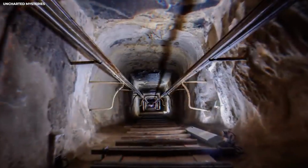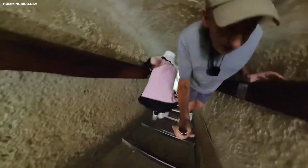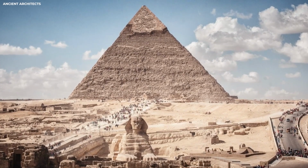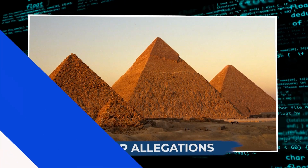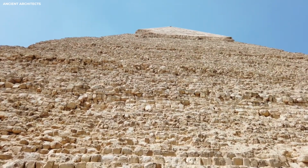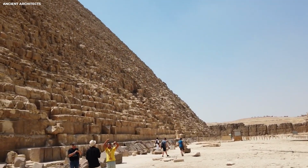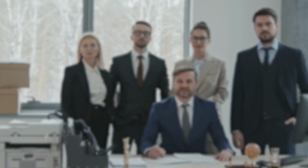A massive hub chamber and 5 kilometers of tunnels should have been front-page news everywhere. Instead, something very strange started happening. The cover-up allegations. The discovery under the Khafre Pyramid has caused a lot of debate. One of the biggest issues is access. Many international researchers and archaeologists have asked to explore the underground chambers. Most of these requests were denied.